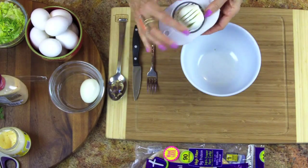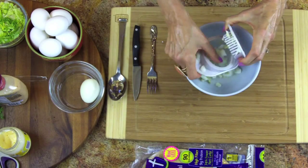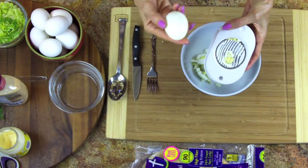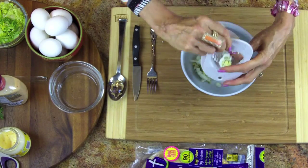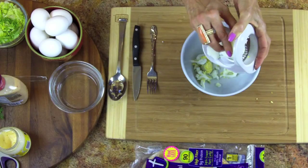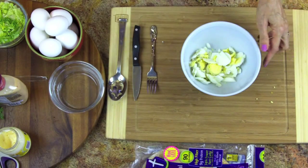Now I've got this little egg thing that my mother taught me how to use back in the 50s, and I'm just going to push the egg through and put it in my bowl. And then what I do is I take the second yolk out and give it to my dog because I don't like to have too many yolks. But for the sake of efficiency, today we're going to put the second yolk in. It depends on how often you have this. I have it a couple times a week, so I'll take the second yolk out. So there we go. We've got our little eggs right in there.